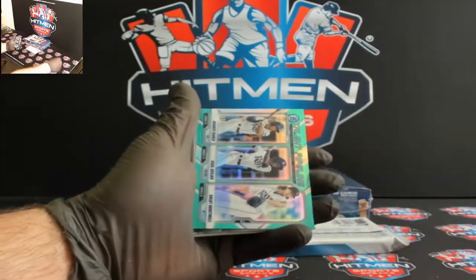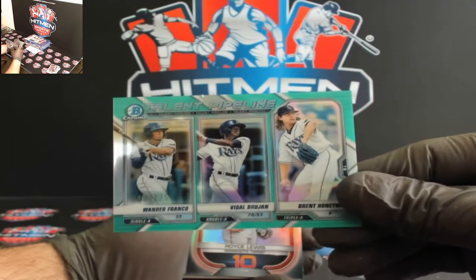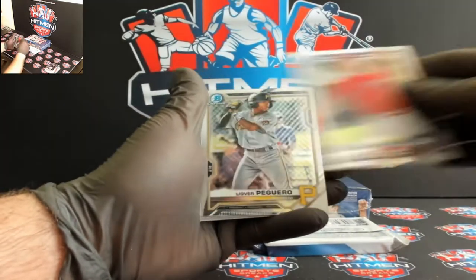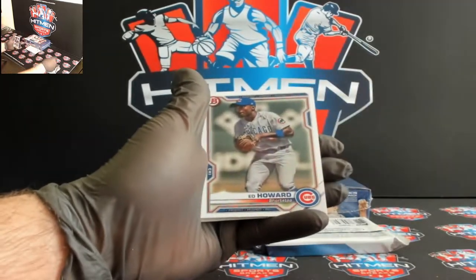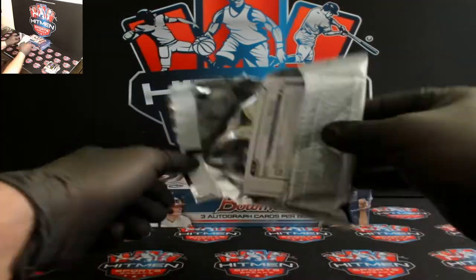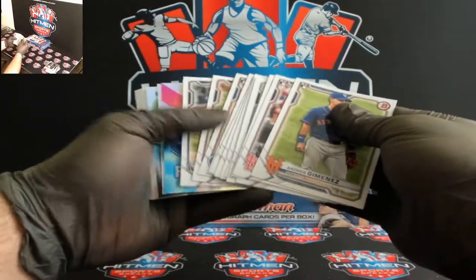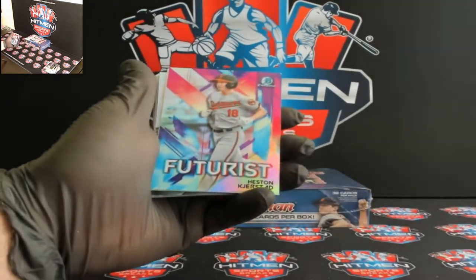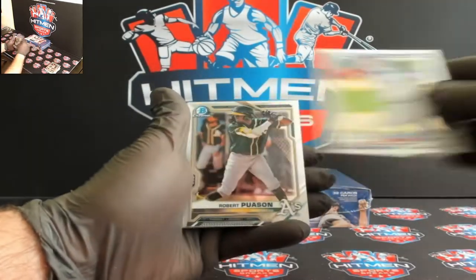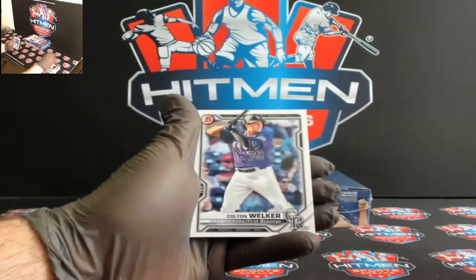There you go, triple for the Orioles, and then you got triple for the Rays. That one's numbered 93 of 125, Talent Pipeline. Royce Lewis, Baz, Langoliers, Reed Detmers, Kowar. Got Kerstad for the Orioles, Joe Adell, Patino, Bobby Miller, Paulson, Trammell, Laura, Gilbert.